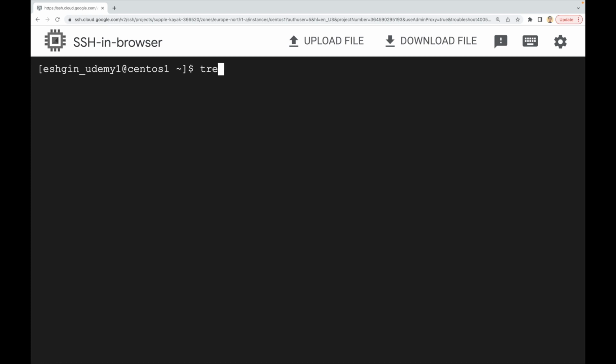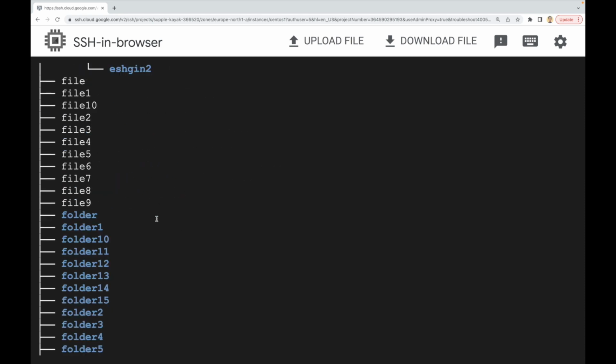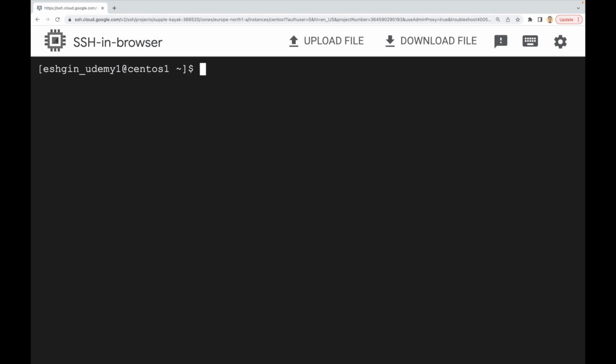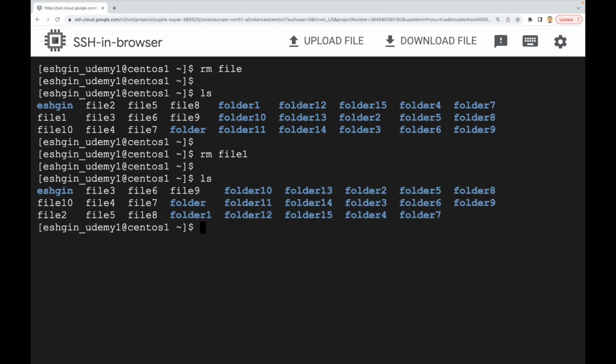First of all, let's use the tree command. So right now we have 19 directories and 11 files. Here we have 16 directories, and here we have 3 directories as well. So in total we have 19. Just write rm, then you can write your file name. Press enter. If we do ls, you will see that we don't have this file here because we already deleted it. Let's use it one more time. This time let's delete file 1. So it is deleted. It's very simple to use this rm command.